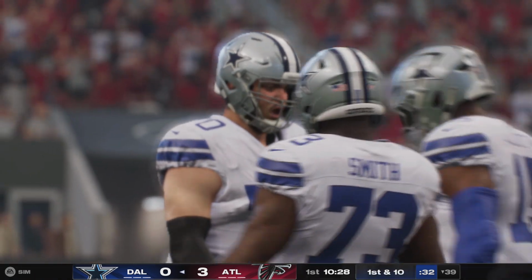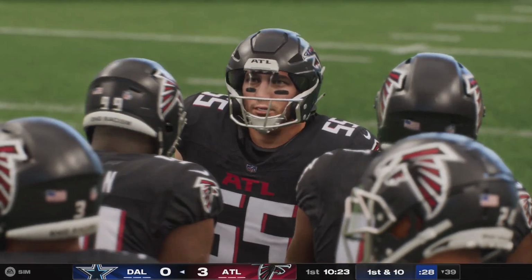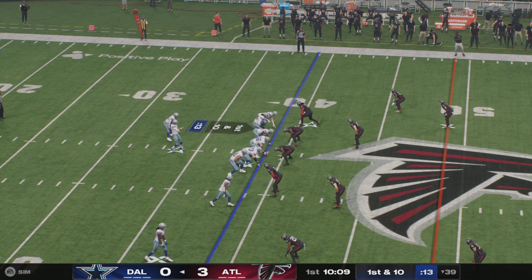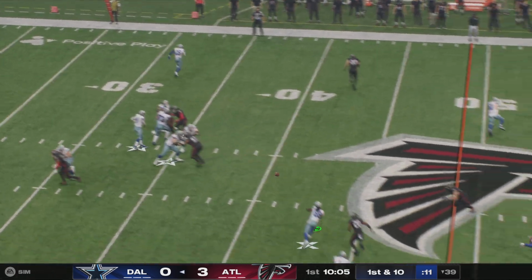Give him 14. Interior of that line blocked really well on that run, but also the 2 tight ends blocked well too. Not only can they block at the line of scrimmage, with their agility, they can get upfield and hit moving targets like linebackers and defensive backs. They do a really good job helping out in the running game.